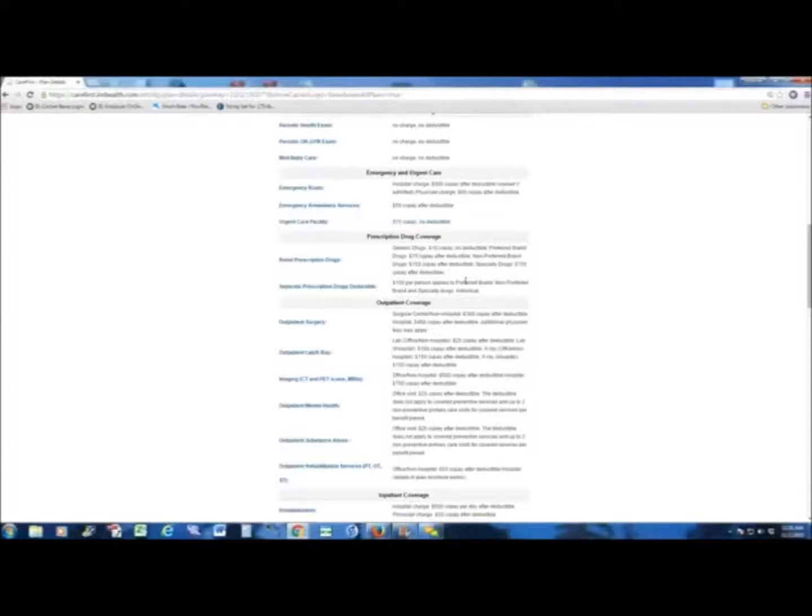The one thing about this plan is it does have integrated drug coverage, so all your generic drugs are going to be $10 copay, not towards the deductible. So again, if you go to urgent care, it's $75. You go to Walmart, Target, and get a $10 generic drug, you're good to go. Any of the other tiered drugs will be subject to the deductible.